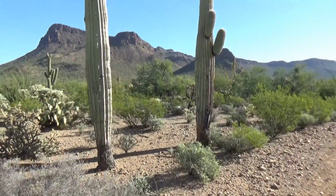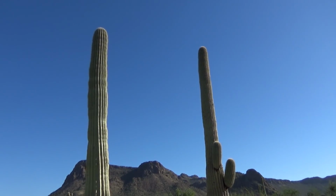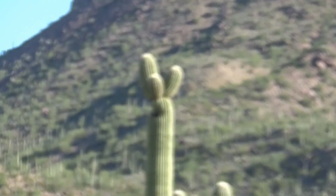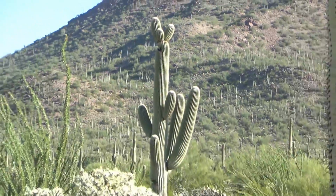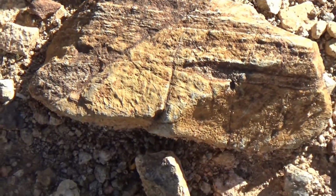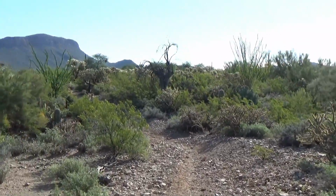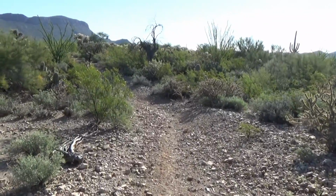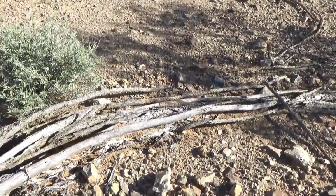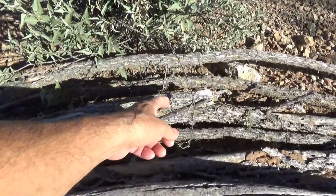Look at these two twin towers here. I would say these are probably 20 foot tall. Check out this rock. This rock, I don't know, for some reason it makes me think of the Grand Canyon. Yeah, it's getting warmer now. 62 degrees. Brr. Now this is what a dead Ocotillo looks like. You can see the thorns.